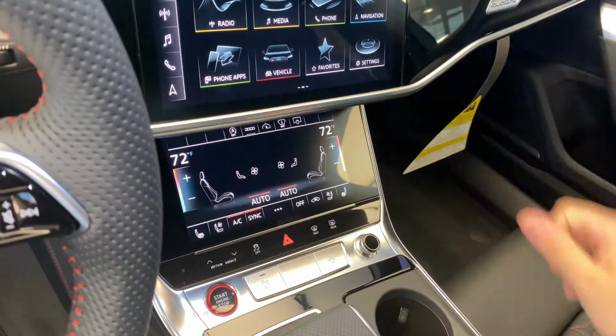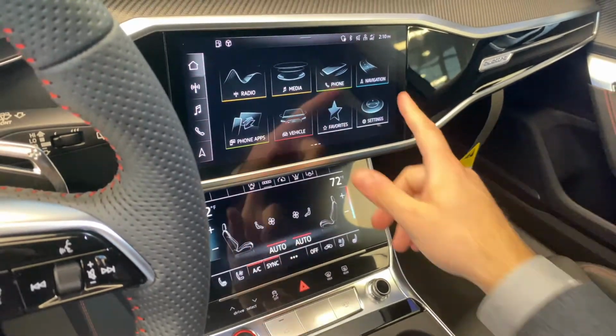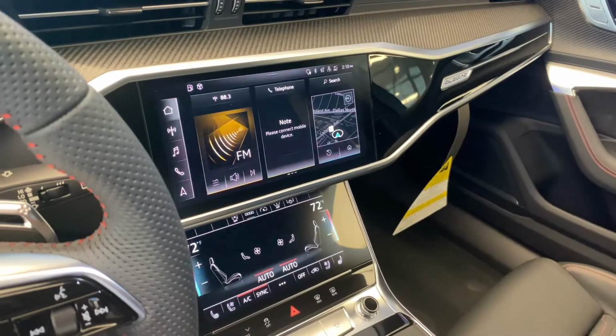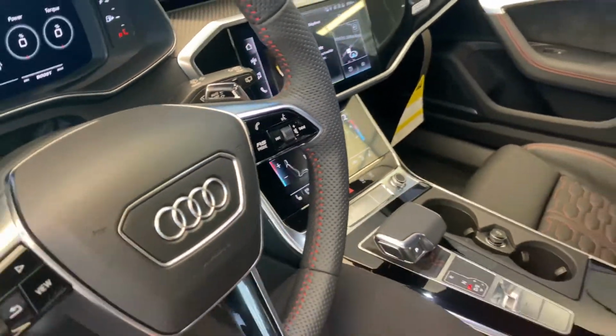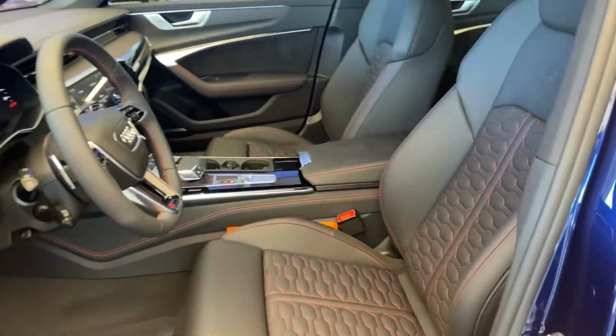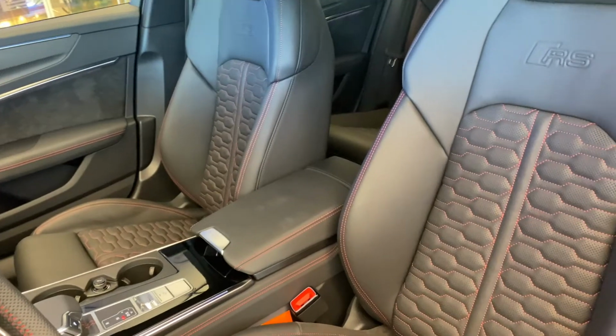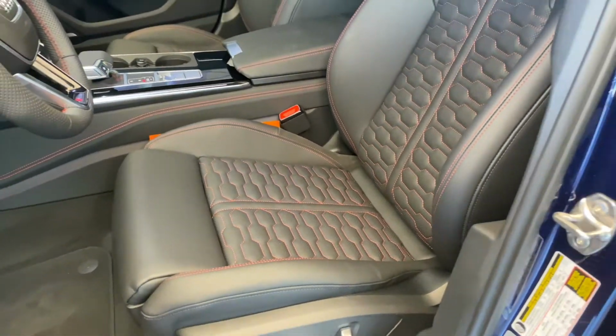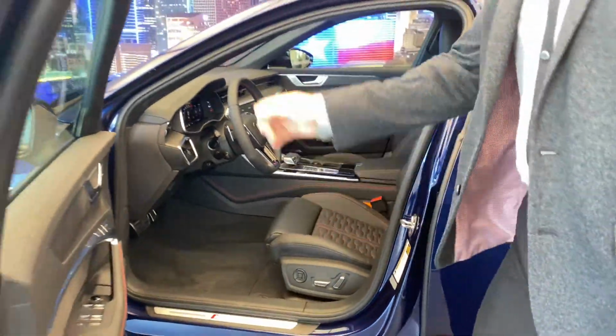We've got the functionality of the screen here with Apple CarPlay, all that stuff. It responds really well to touch. It's easy to use while you're driving. And then the HVAC controls down there, and these beautiful RS exclusive seats. I'm going to get out so you can see them. These are exclusive, at least the stitching, to the RS cars as well. It matches the honeycomb design on the grilles. We've got power side bolsters, even massage available on this car as well. So back out.